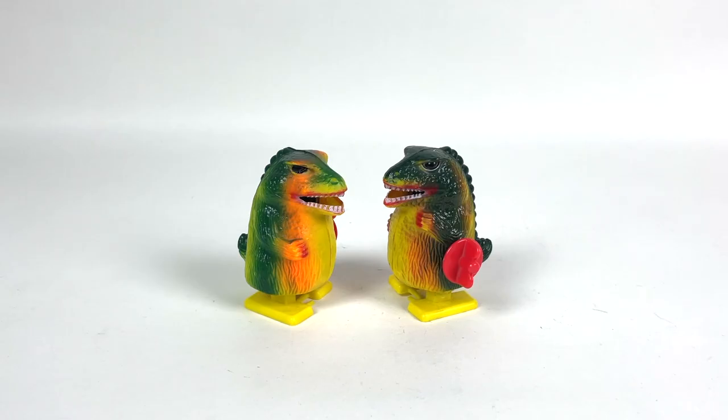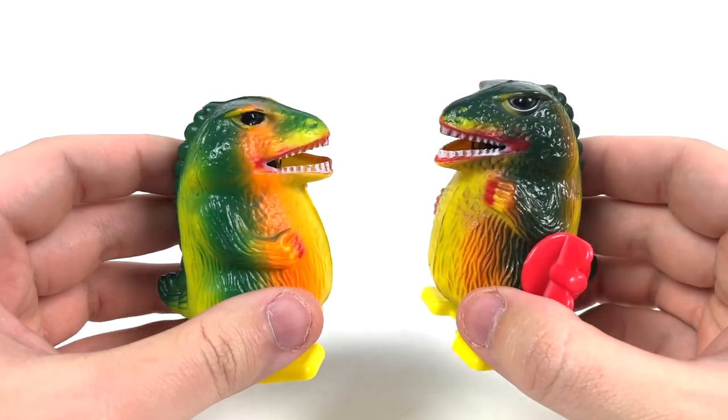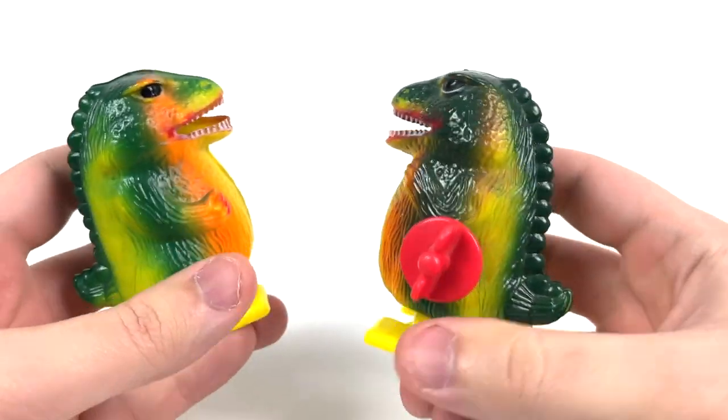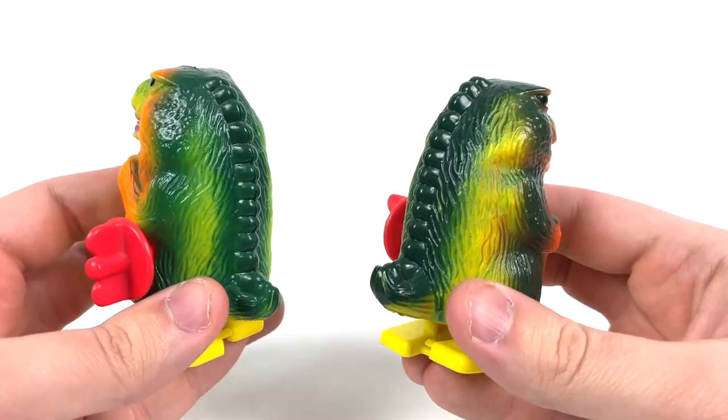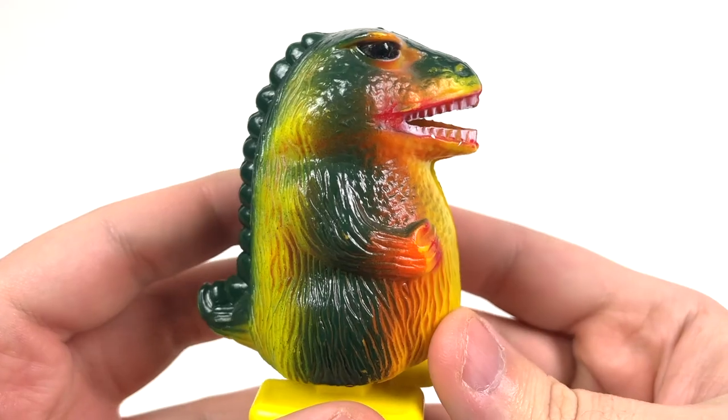Now, to call these things fairly basic and rather ugly would be hitting the nail on the head, essentially. Now, I wouldn't really call these things ugly. They are based off of the 62 Goji design. It's just more so of these paint jobs that they have. They're very, very interesting. Take this lad over here.